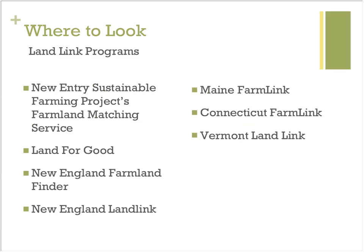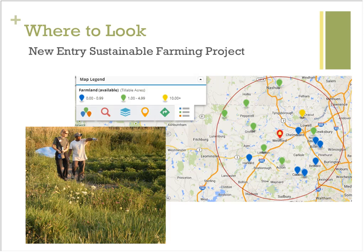All of these programs do function a bit differently, like I said earlier. So I'm going to give you two quick examples of the form that they can take. For the first example, New Entry's Farmland Matching Service helps farmland seekers by maintaining an internal database of available land for sale and rent, as well as maintaining a small public map online. We take a very hands-on approach to locating and evaluating farmland and connecting farmers to the land.